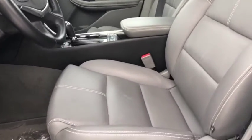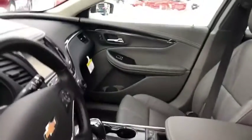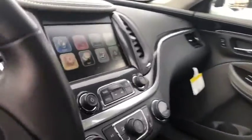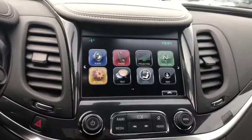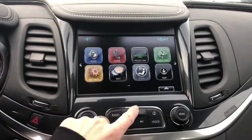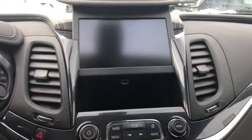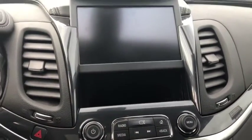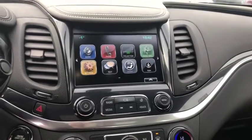Two of my favorite features are actually the ease of access getting into the Impala. It's not like your typical sedan where you fall into the bucket seats. This is actually a nice, gradual, easy to maneuver into vehicle. And my second favorite feature is this. Check this out. Press this button and bam, you have a secret compartment with a USB outlet for wallet, sunglasses, whatever you want to store in there and keep nice and safe and secure.